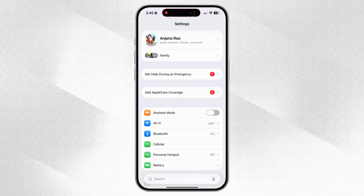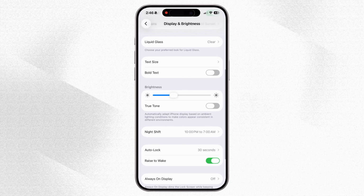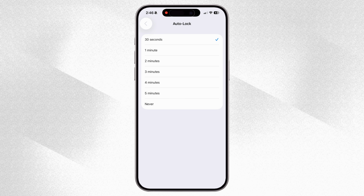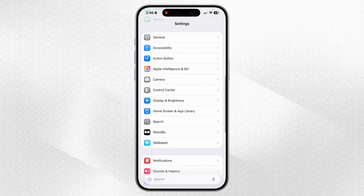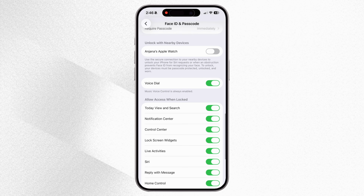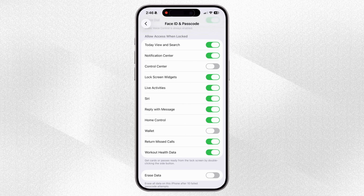Next, tighten up auto lock and lock screen access for better battery life and security. Go to Settings, then Display and Brightness, and set auto lock to 30 seconds or 1 minute. This prevents your screen from staying on longer than necessary. Then head to Settings, Face ID and passcode, and review what's accessible when your phone is locked. You may want to turn off things like Control Center or USB accessories for extra security. These small tweaks help protect your data and make your iPhone feel more intentional and secure.